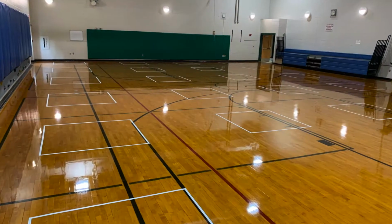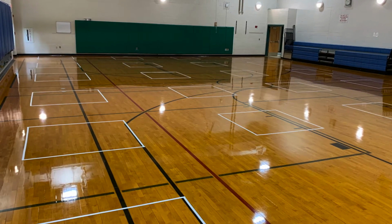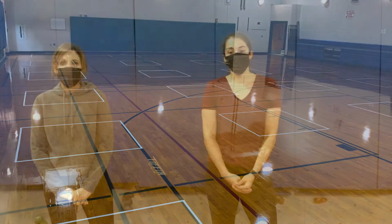On rainy days, and now that it's getting colder and snow is around the corner, we will be inside the gym. Here we have 6-foot squares that are 6 to 7 feet apart. Because we're inside, students must have a mask on at all times. The circles outside and the squares in here give students a defined space that they can move around in without getting close to their classmates.